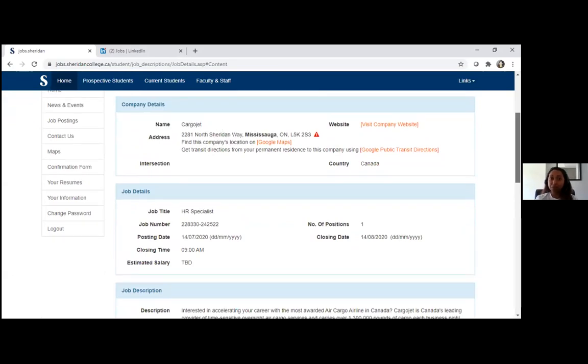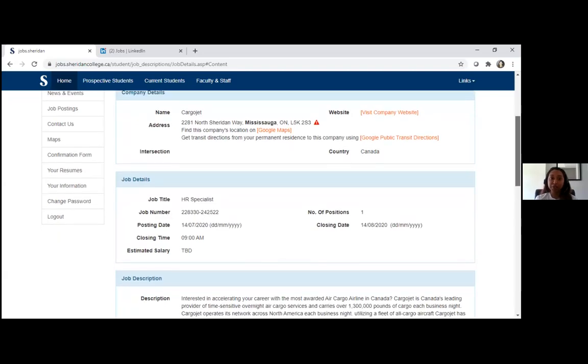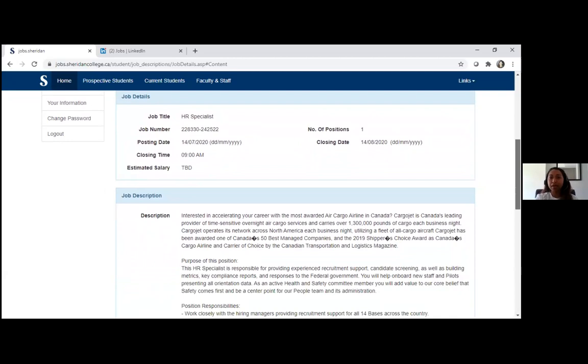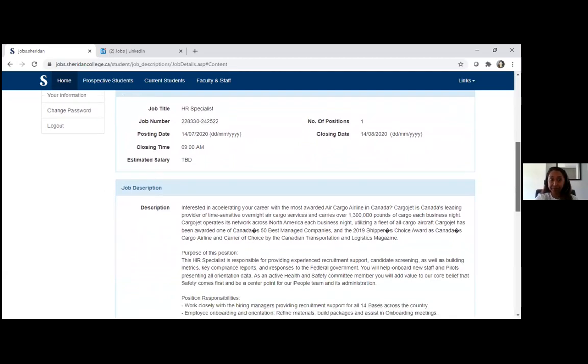Some of the information that is really important that students really want to know is especially about salary and the closing date for the job. You'll see that salary is TBD, to be determined. So the employer would probably have that conversation with that person to negotiate a salary. But what's more important is the closing date. You'll see what the closing date and the time is for you to submit your application through here.